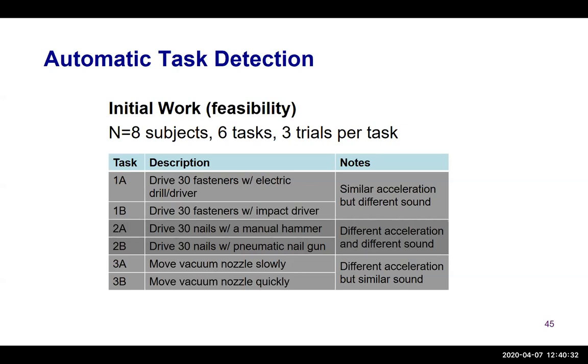So we take a look at the initial work. This is a feasibility study, 8 subjects, 6 tasks, and 3 trials per task. We're looking at driving 30 fasteners with an electric drill versus driving 30 fasteners with an impact driver. That's a comparison that has similar acceleration but different sound. Then 2A and 2B are driving nails, one with a hammer and one with a pneumatic nail gun. That's different accelerations and different sounds. And the last one is moving a vacuum nozzle slowly versus moving a vacuum nozzle quickly, so we have a different acceleration but similar sound. We're trying to see if we can use acceleration and sound to figure out what the tasks are.